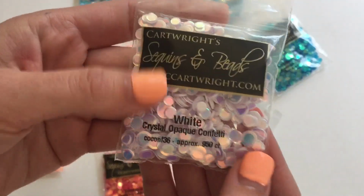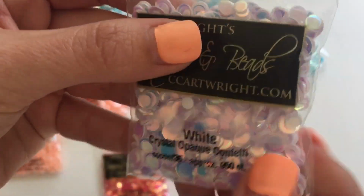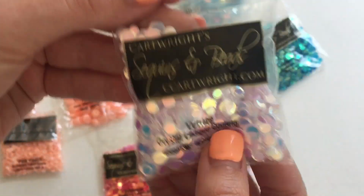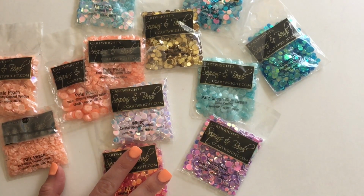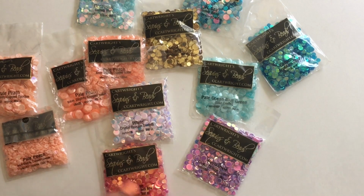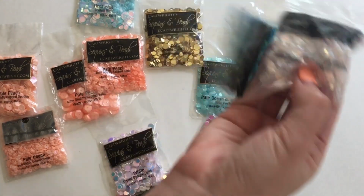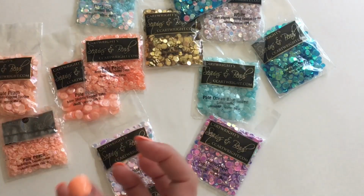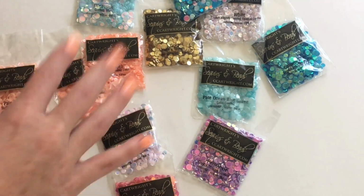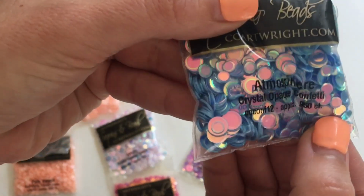Then I got this white crystal opaque confetti. Again, there's no holes punched out in the confetti. They're just little discs, basically. And I do think that these videos are helpful because I'm not going to lie, the website is a little overwhelming, not in a bad way, but there's just so many options, so many sizes. This says confetti. These are cupped sequins, and there's half cup sequins, slightly cupped. So it'll break it down into the shape, the size, the colors, and you can click on it, but there's so many pages. You don't know what to get, and the monitor doesn't always tell you the right color.